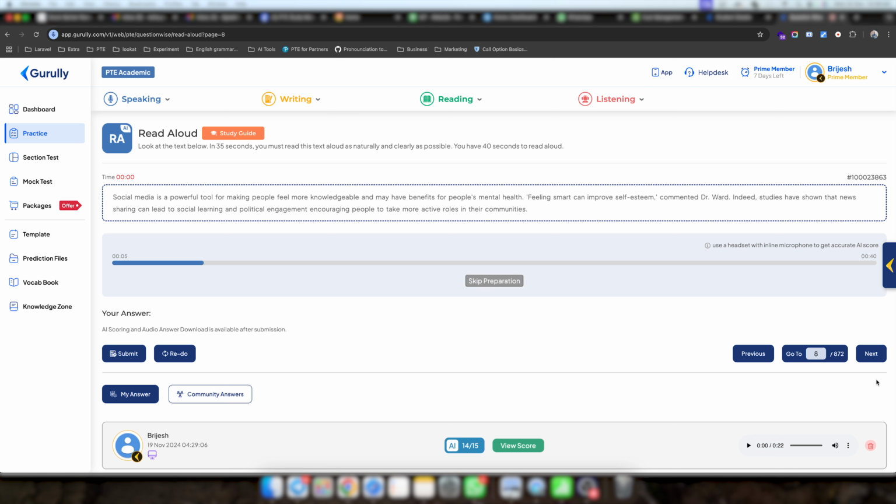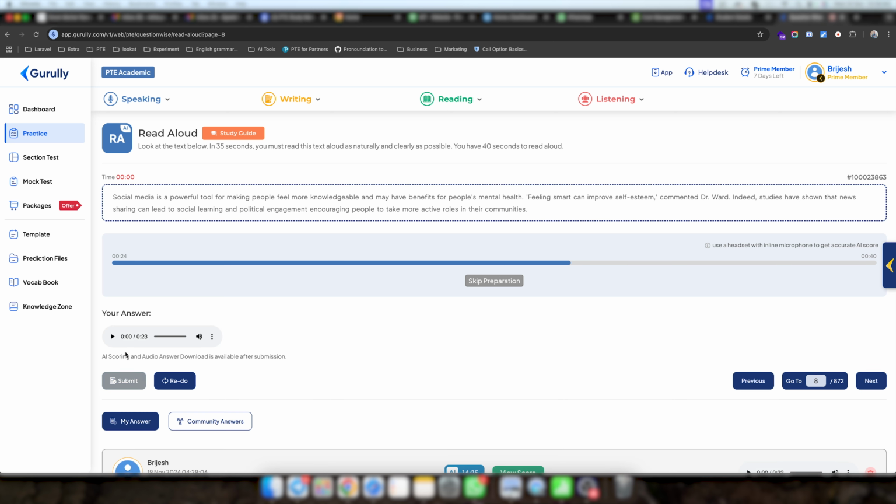Social media is a powerful tool for making people feel more knowledgeable and may have benefits for people's mental health. Feeling smart can improve self-esteem, commented Dr. Ward. Indeed, studies have shown that news sharing can lead to social learning and political engagement, encouraging people to take more active roles in their communities.